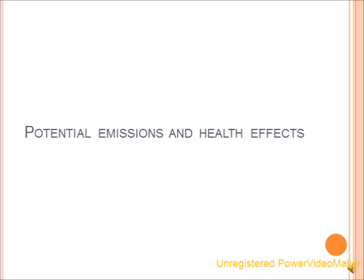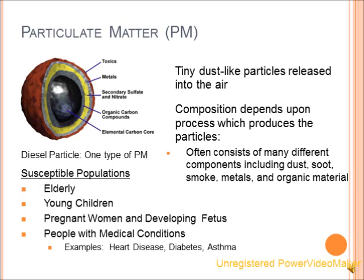Now I'm going to talk more specifically about the emissions and their associated health effects that can arise from a poultry litter incinerator. One primary pollutant is particulate matter. Particulate matter are tiny dust-like particles that are released into the air. The composition really depends upon the process which produces these little particles.